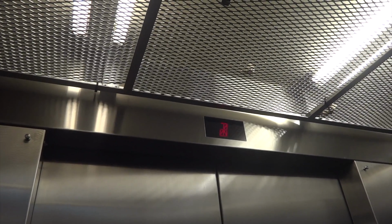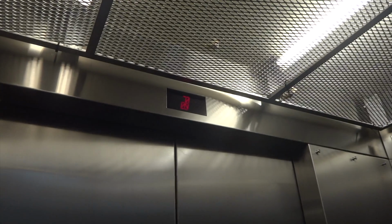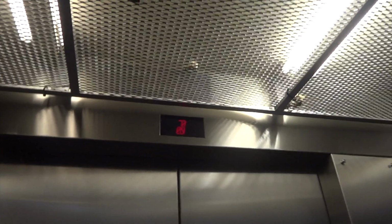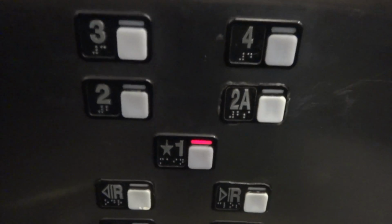And the indicator is completely dead. Relief 4 opens up over here, just in case. Let's give you a cab view while we're at it. Nice carpet floor. There's the fan. The indicator's dead. As you see, we got a phone in here, ADA compliant, that is. And that door slams shut. These are your Schindler empty buttons.